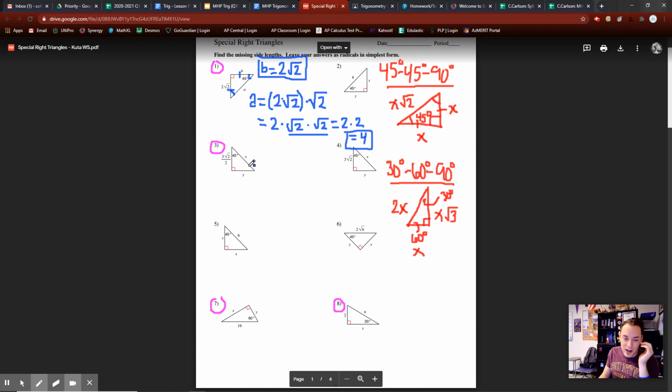Okay, let's go to 3. 45 again, so that means these are identical. So you should automatically say, okay, y then is 3 radical 2 all over 2. That's the easy one. That's nice and simple. Now, what is my hypotenuse? Again, my hypotenuse is the leg, whatever the leg is, the leg times radical 2. So x equals the leg, 3 times radical 2 all over 2, times another radical 2, as per our formula here. Okay, that's the ratios that they go.